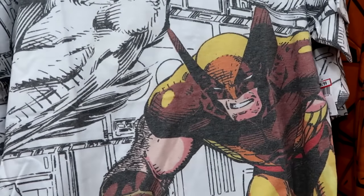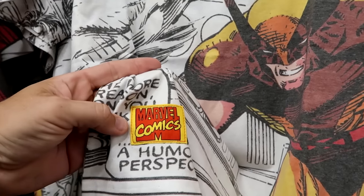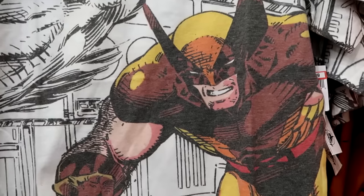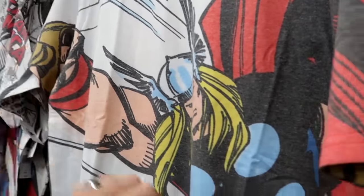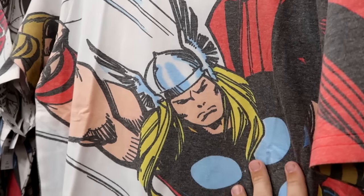So they have some Marvel comic book strip t-shirts. This one features Wolverine. You have a little patch here. That's embroidered Marvel Comics. These are $20, marked down from $30. Have a lot of really cool designs on there. Right next door, they also have Thor. Looks like he has his hammer, like, kind of saluting here off to the side. This has that same Marvel Comics patch, $19.99.